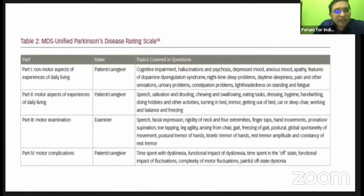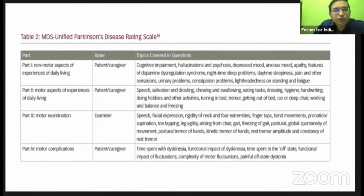Now we have another one, the MDS UPDRS scoring. And we have to know that there are 4 parts of this scoring. This is a big scoring system. Part 1 deals with the non-motor aspects of daily living. Part 2, motor aspects of daily living. Part 3 is the motor examination. And part 4 is the motor complications, that is the dyskinesias, functional deficit, off period, on period, etc. So this is a very important classification. This is what we follow in our clinical practice, the MDS UPDRS scoring system for Parkinsonism. You have to be aware of all this.